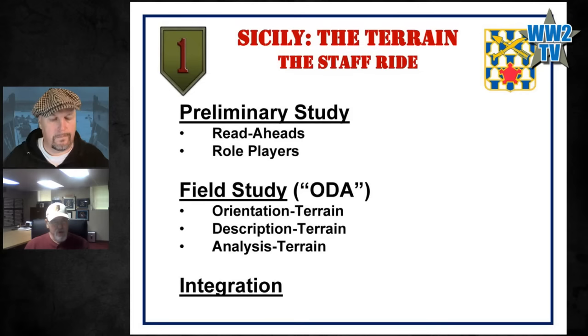And it may be planning, it may be leadership, it may be analysis of terrain, it may be any number of different things. But the whole idea is to get them to think about what all this means, so that in the future, when they find themselves in a combat situation, they've been exposed to many of these problems before.